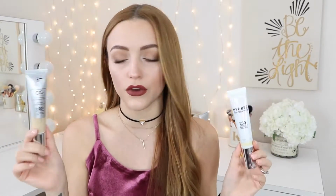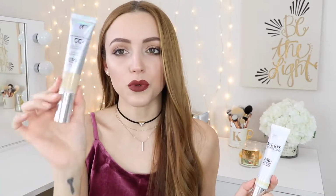This is the IT Cosmetics Bye Bye foundation, and the only reason I'm showing you this one is because this is in the shade Light, and I don't have the shade in the CC Cream. I have the shade Fair in the CC Cream, which is a little bit too light for me, but this is pretty much the exact same thing as this, yet this is way more expensive. They charge you like $20 more for this when it's the same product.